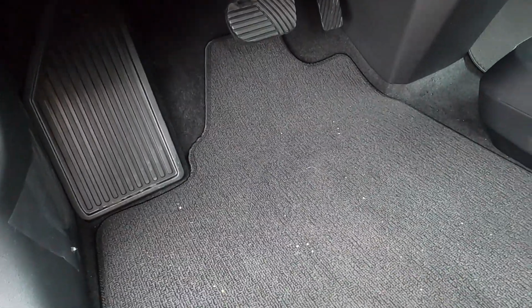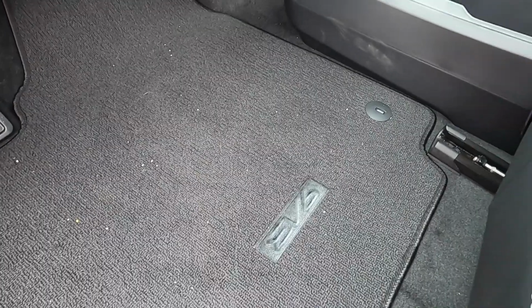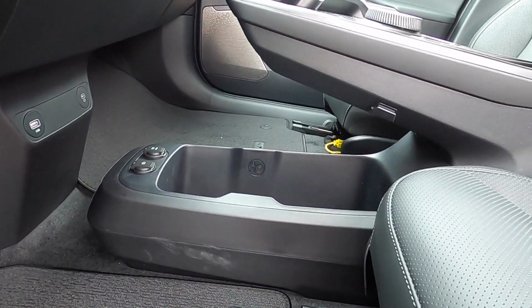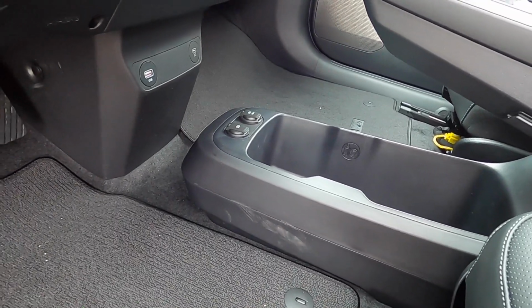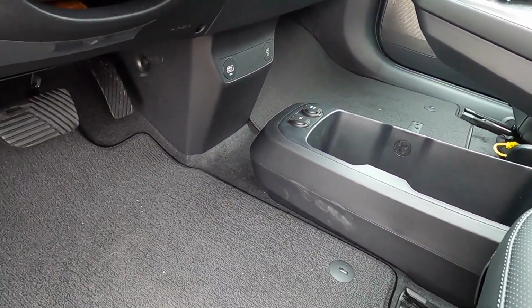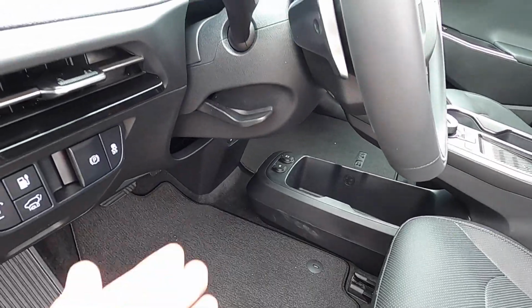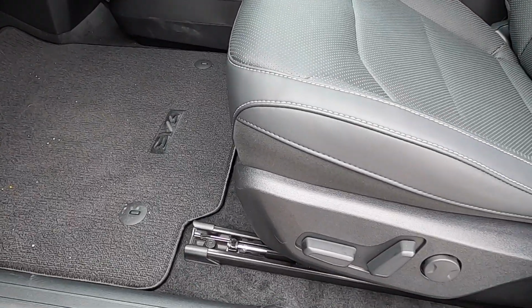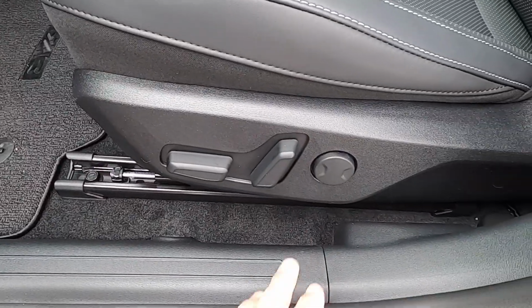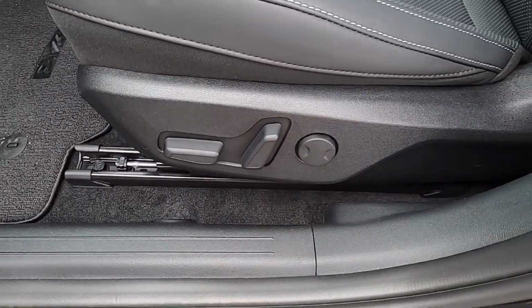Nice premium embroidered floor mats. A nice open floating console with open storage, USB ports, 12 volt power point. Up here we do have a leather wrapped tilt and telescoping steering wheel. 8-way power driver and passenger seat. Driver seat has 2-way adjustable lumbar support.